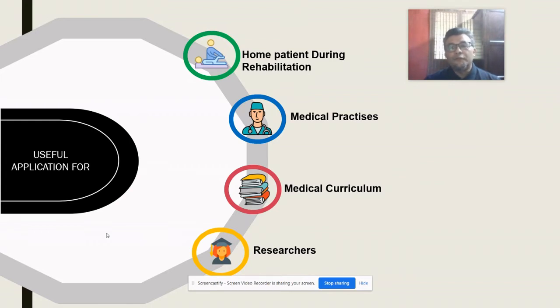Then you also provide medical practitioners such as a physician or rehabilitator a very useful tool to control the progress of their individual patient with individual settings. Then we are providing a new way for medical curriculum, mostly for rehabilitation procedure, a choice for a new cervical brace control development. And we believe that for a researcher, this is a new way of controlling a patient who suffered from the result of halo braces.